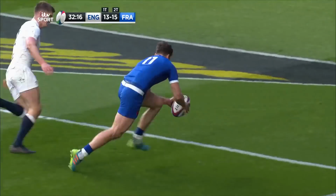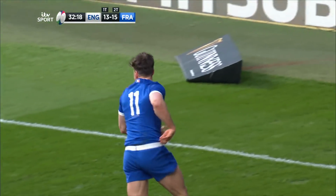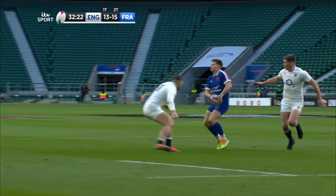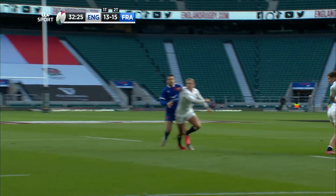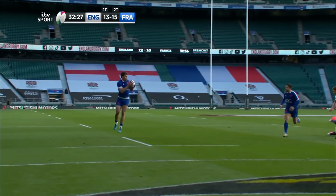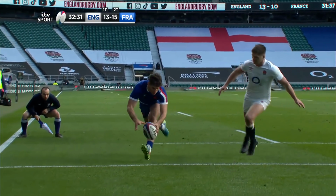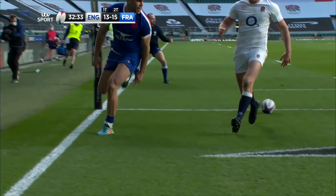Teddy Thomas, such a threat on the inside from that line out inside Fiku, isn't he? The defenders stick, everybody sticks, and Jalibert, you could see him. You could see the options opening up in front of him. A big gap between Farrell and May opened up, and he went for it. Then he saw it close, weighed up his options for a perfect pass. Split-second thinking from a top-of-the-range fly half. That was beautiful stuff.